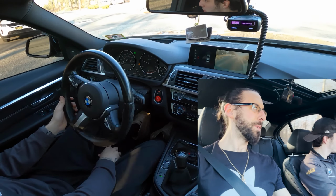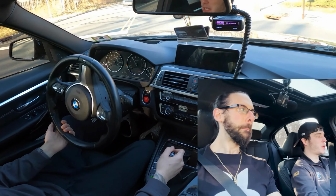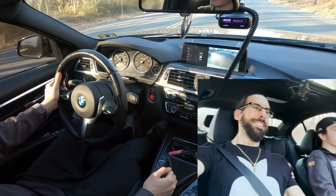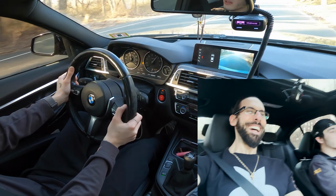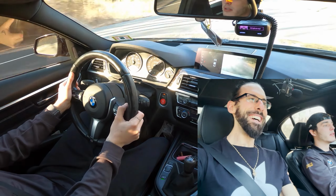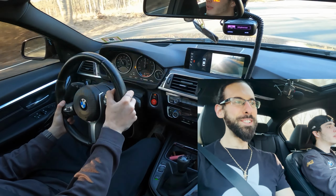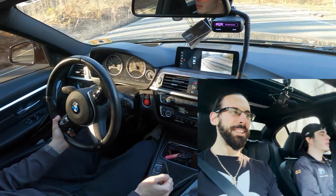Yeah. That is awesome. But it's cool when I shut it off though, the transfer case begs for mercy. Oh, you got a curve left over here. That is awesome. That is awesome. It's definitely a fun car.